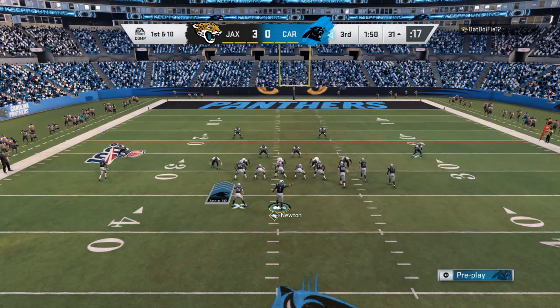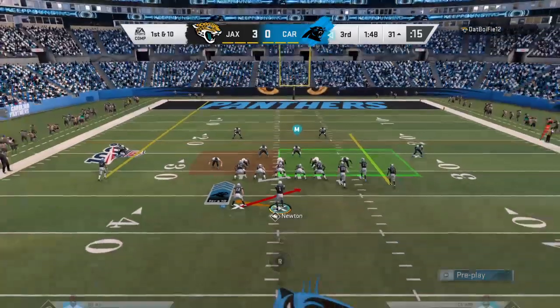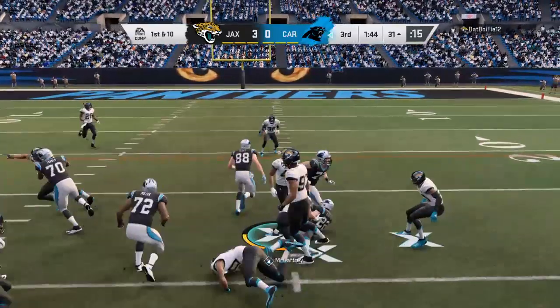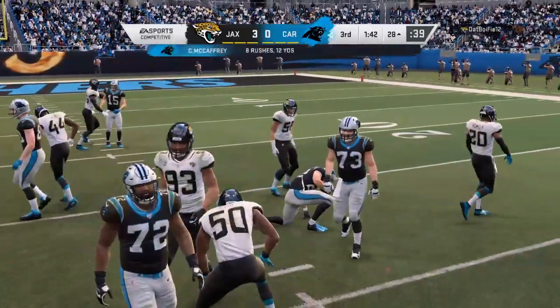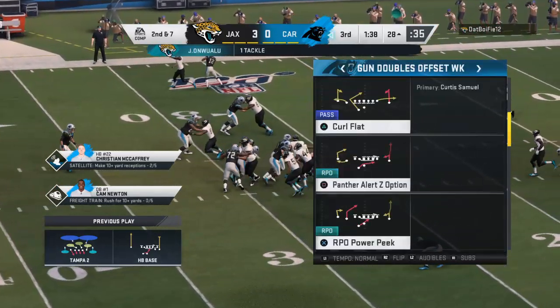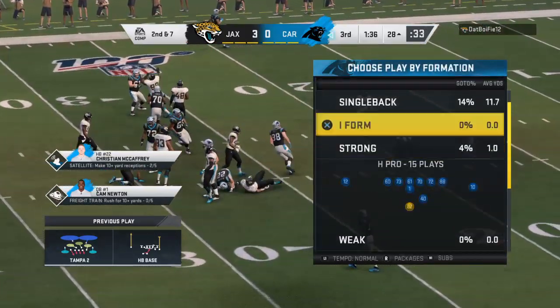Watch safety creeping. From the shotgun to McCaffrey. And they're going to get him behind the line yet again as his nightmare afternoon continues. 3 yards on the pickup there, and it'll be second down.